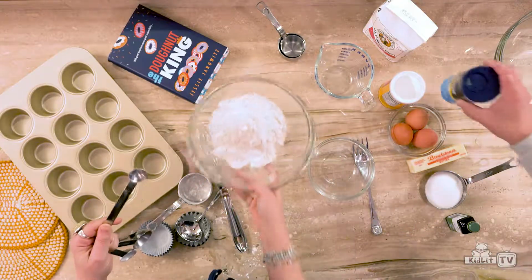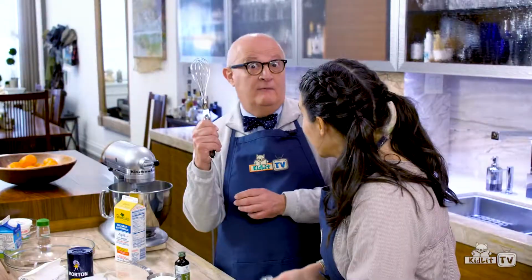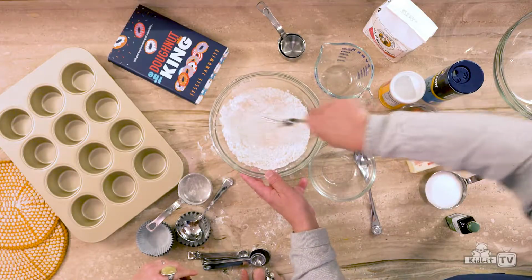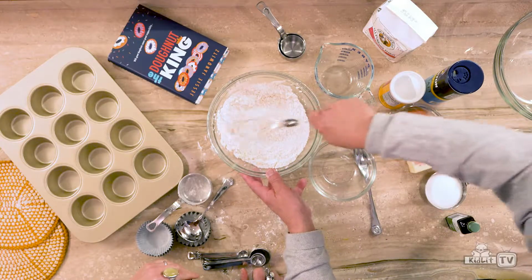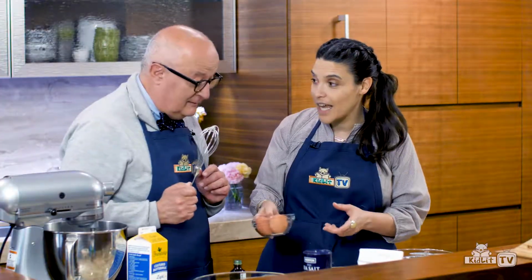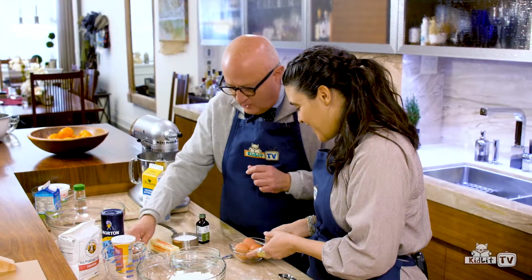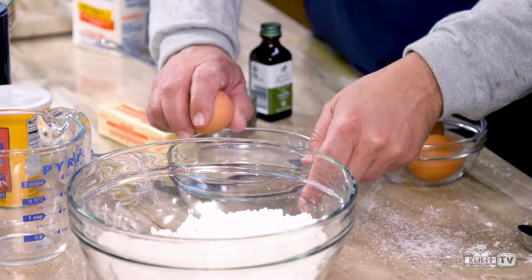Now Rocco, will you be my whisker? Exactly, whisk those together. And I have the whisk. There you go. How am I doing? Pretty good. The idea is just to break up those clumps. Excellent work. All right, how are you at cracking eggs, Rocco? Oh, okay, we'll see. Nice brown ones too. These are beautiful eggs. Egg number 1.